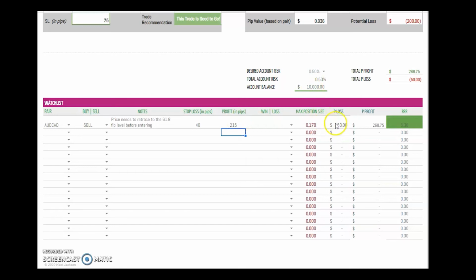And so you see over here, it tells me, based on me saying I only want to risk 0.5% on each position that I list in this calculator, so I only want to lose $50. In order for me to only lose $50, I have to trade this lot size. And so my potential loss, I put P loss because the sheet was going to be really wide if I tried to spell both those out. So P loss is potential loss and P profit is potential profit.